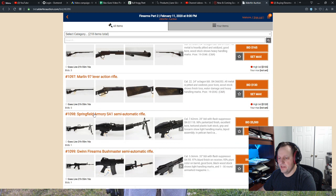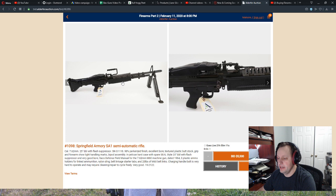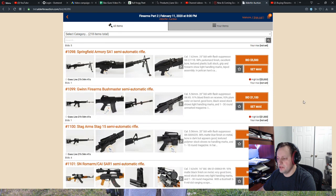Okay, so this was the really rare one. This is the Springfield Armory SA1, which is one out of three semi-auto conversions of the M60. Case, all original documentation. This is a $15,000 to $16,000 gun. Obviously, we have bid 5,500, but there is actually a reserve price. That's going to be right around 13, so it's going to be interesting. The other one, actually, it's already $1,100.